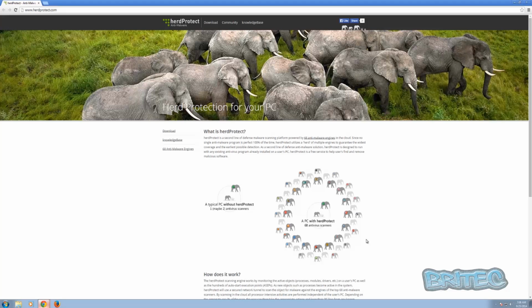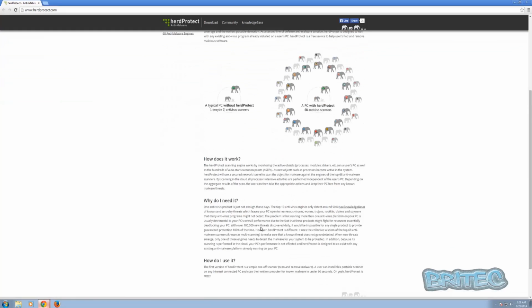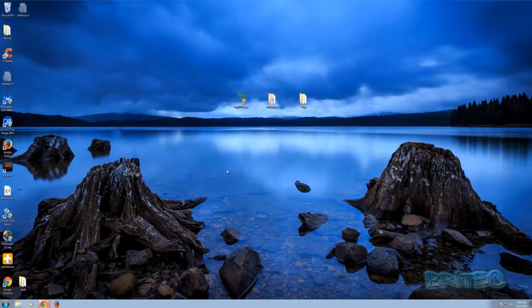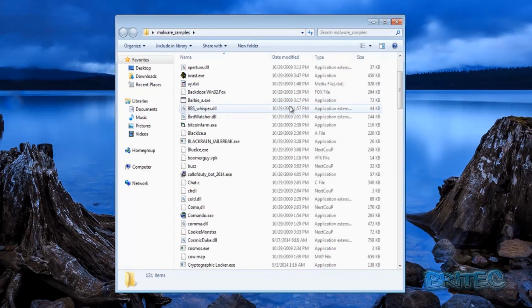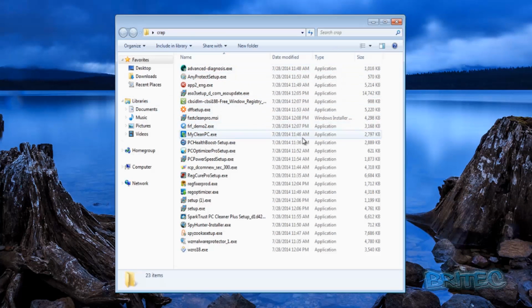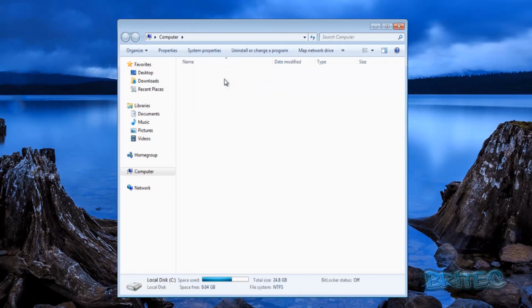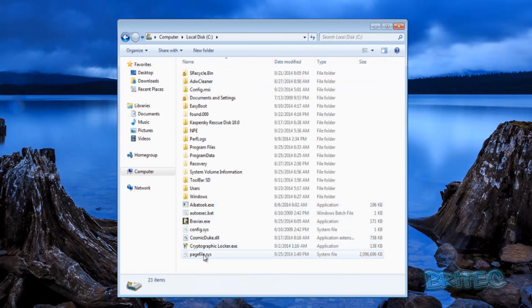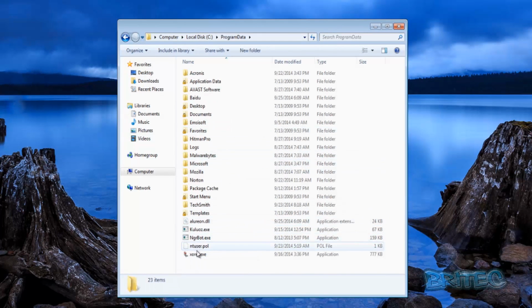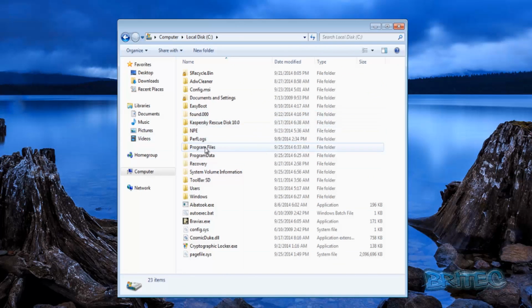So what I thought, we'll give it a little quick test to see how it goes. Now there's loads of information here you can read up on at your own leisure. Okay, so what I've done is I've got a folder here full of malware, nasty stuff, and I've also got another folder with a load of crapware in it, which are all the junkware stuff that gets installed on your system. Now I've also got some files that I've been putting on the system in various areas, like the C root directory, and also in the program data area, and also in system 32 and roaming folder and all these other places that I've been putting stuff into.